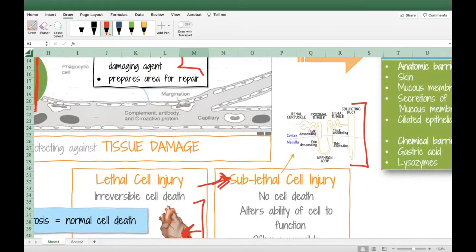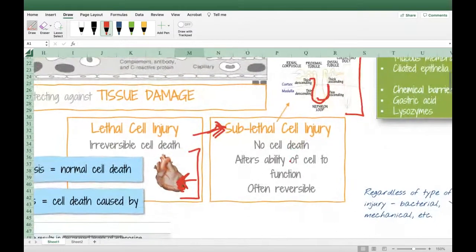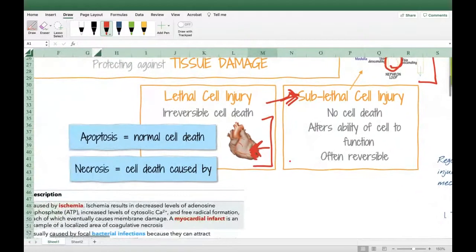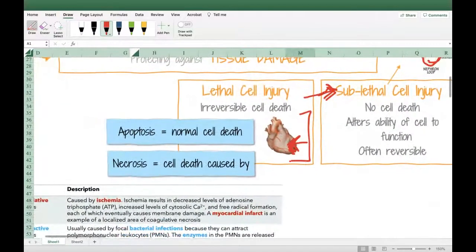It's going to stop filtering all of those substrates that it's supposed to be filtering through that loop of Henle and so on. And so that is still very serious. It's still a cell injury, but it's not a lethal cell injury, right? The cell hasn't actually died. So let's go back over to this lethal cell injury.